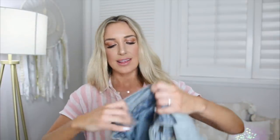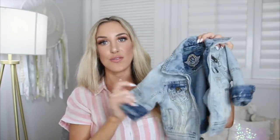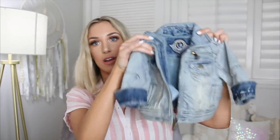And then we also got this denim jacket at Buy Buy Baby. So I've shown this on my Instagram with a couple different outfits for Christian, and I get so many questions on it, so I wanted to mention it in this video. I did use the 20% off coupon on this, which made it a little bit more affordable because I think it was like $25 originally, and then I used the 20% off coupon.